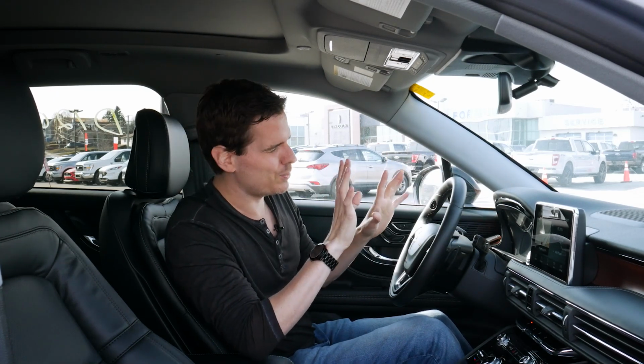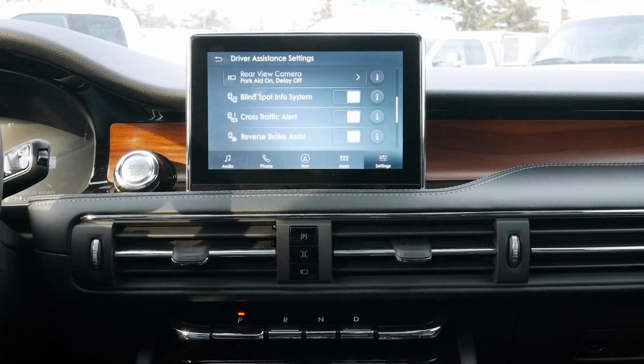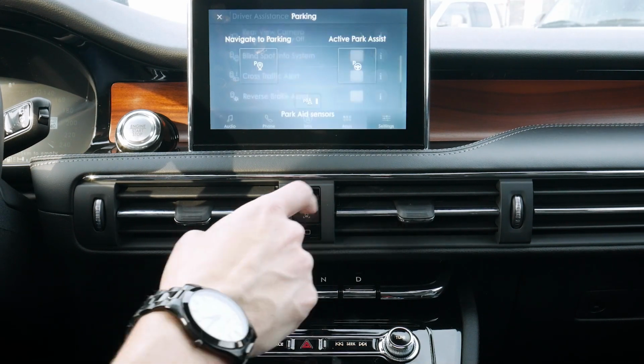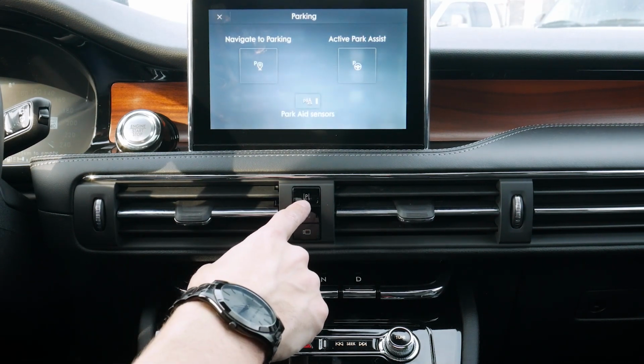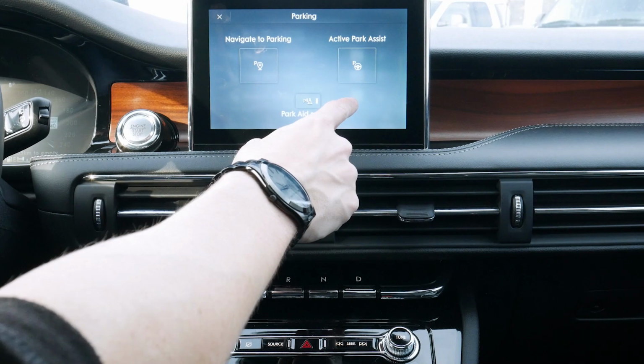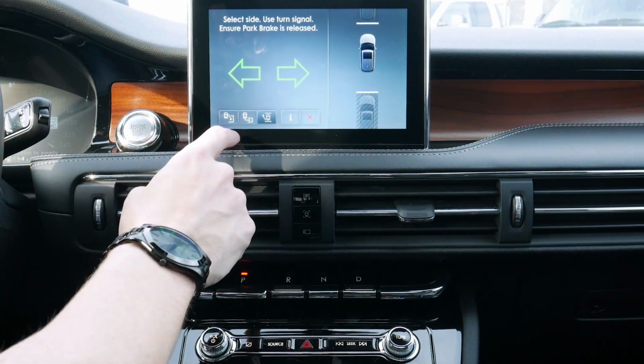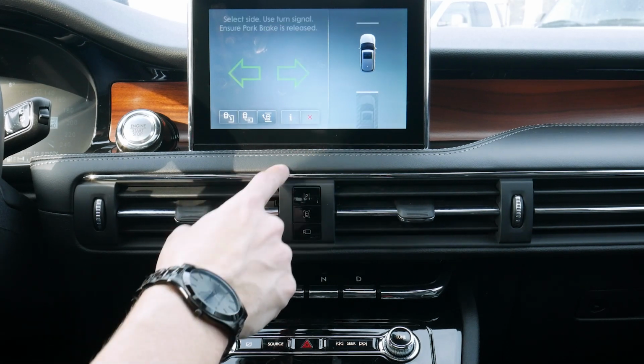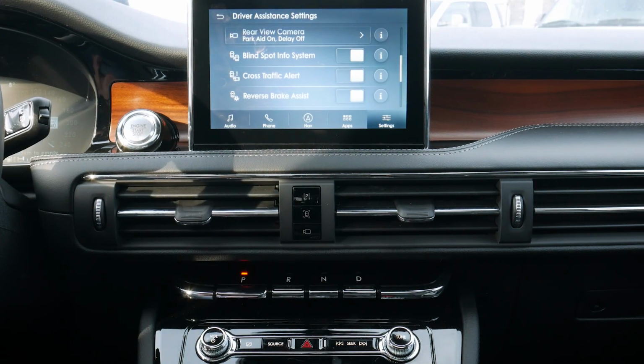This doesn't have the option to do it, unfortunately, but it would be kind of neat. All right, and as we start to move down a little bit, there's a series of different buttons available. We've got our little P button there, which is for our park assist, so we can have the vehicle help us out with parallel or perpendicular parking if we want it. So we've got our parallel park, we've got our perpendicular park, and then our parallel park out. But let me show you how that system works.